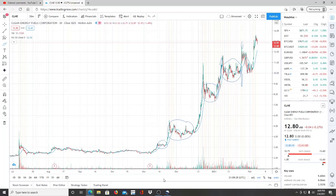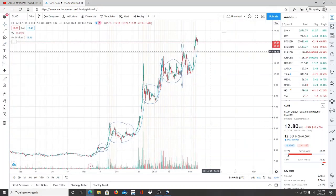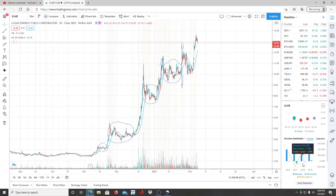But sometimes we're overlooking others that are running as well, where there's so much more room, right, beyond this upward trend for a stock that's such a small market cap, right? Only 2 billion, and it's already at $12 and some change. And as this company continues to grow, the stock will continue to grow, as well as their profit margins, right?